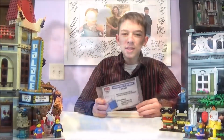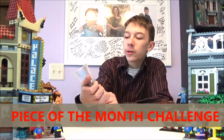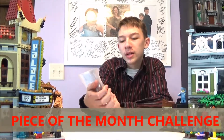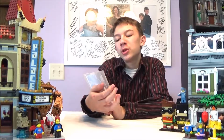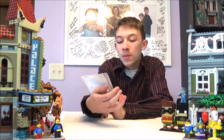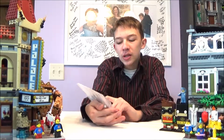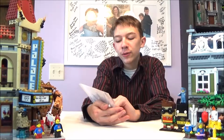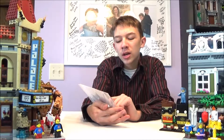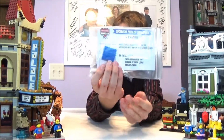Let's do it. And now it's time for the spotlight piece of the month. This spotlight piece of the month is the 4x4 plate. Build a Lego snowflake using the spotlight piece and up to 15 other pieces. By the numbers, the stats of this piece: first appearance was 1971. Number of sets, 1,848. And it weighs 2.22 grams.